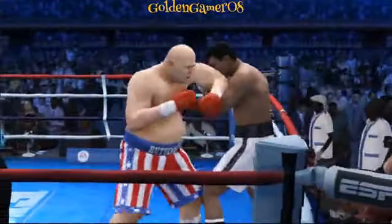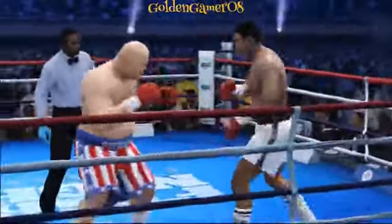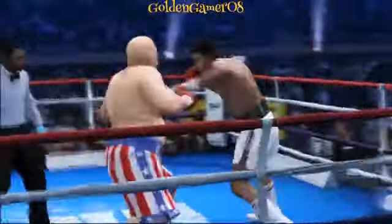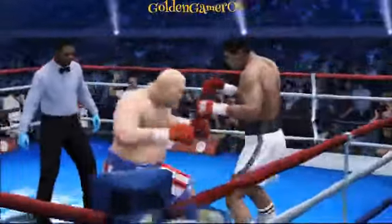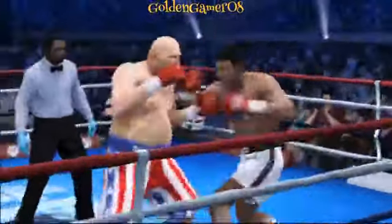One is, how do you land it? You have to find the perfect spot. Maybe catch him, pull him back with his hands down. Maybe time him as he's throwing a jab. But very difficult to do. And then the second problem, you have a guy that you're hitting that has a great chin.